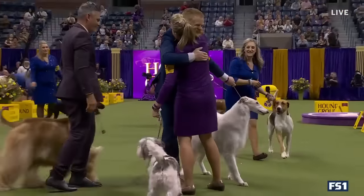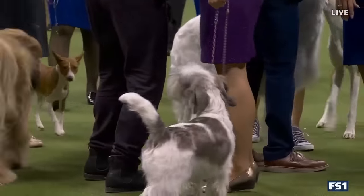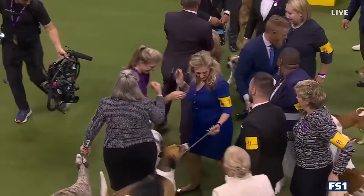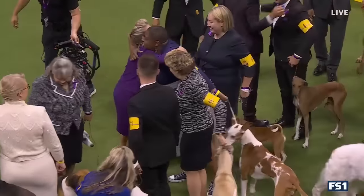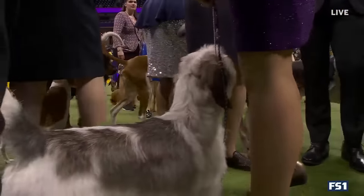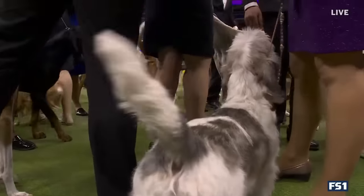Wow. Buddy Holly takes it all. An international dog. That international intrigue's coming through. Singing a good tune tonight. Remember, Trumpet was the winner for Best in Show last year, coming from the Hound group. Seven Best in Show winners have come from this group. But the Buddy Holly story continues.